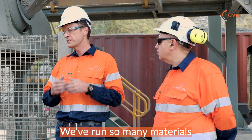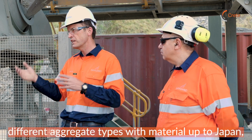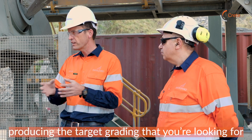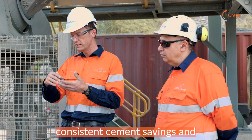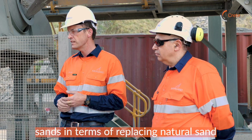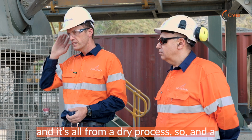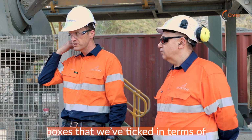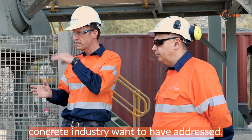Yes. We've run so many materials through the plants, and across Japan and China there are so many different aggregate types. We've sent material up to Japan. It just works every time in terms of producing the target grading that you're looking for. And in the concrete results, we're seeing consistent cement savings and we're consistently able to significantly outperform other manufactured sands in terms of replacing natural sand. And it's all from a dry process, and a fully autonomous process as well. So there's a range of benefits and boxes that we tick in terms of issues that quarries and the concrete industry want addressed.